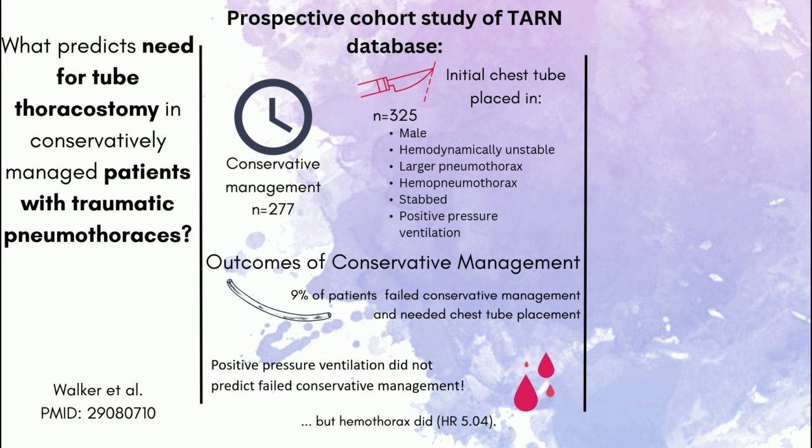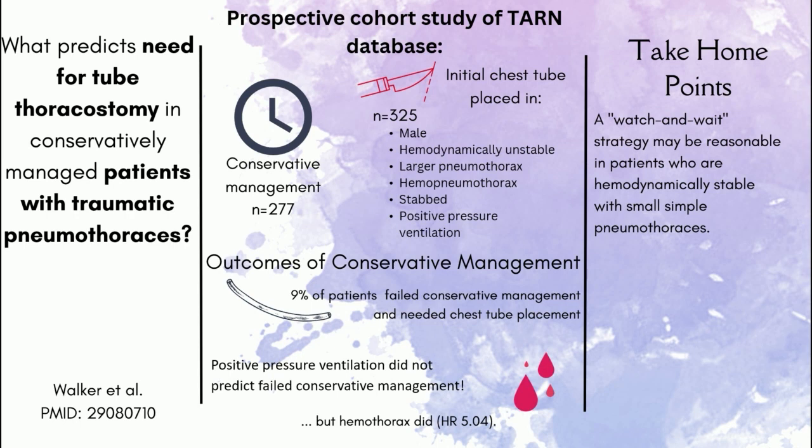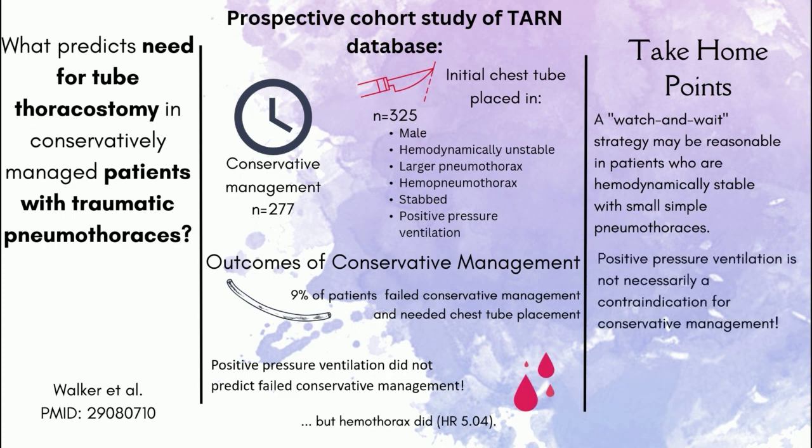And certainly all of us with patients that have a pneumothorax that are intubated as a trauma patient, you tend to put that in. So interesting. So take-home points. Watch and wait might be the right way to go. Sometimes just putting your hands in the pockets instead of doing the tube may be the right thing in patients that you are selecting appropriately. So those are hemodynamically stable with simple, small pneumothoraces, under about 20 millimeters at the apex. And positive pressure ventilation, you sometimes can watch these patients and see. So you may not need to put that chest tube in immediately.